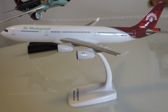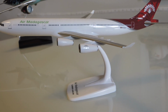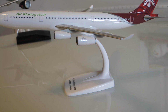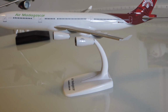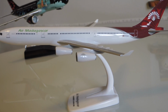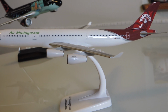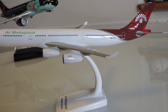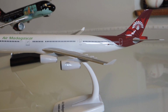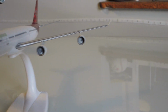So let's continue with an A340-300 of Air Madagascar, which is also made out of plastic. I bought it in Stuttgart, Germany. It's from Herpa Snapfit. Yeah, some facts about this airline. Air Madagascar still has 2 A340-300s, but just one is in service, and interesting livery. Very interesting plane with very small engines, the CFM56.